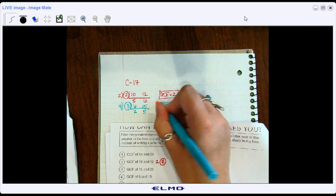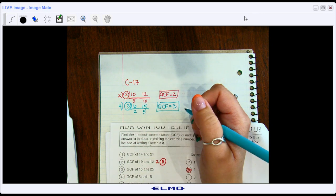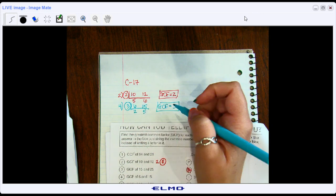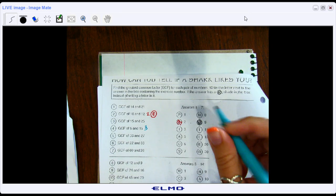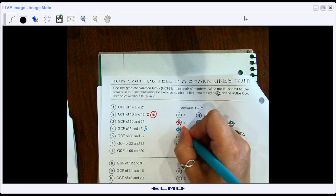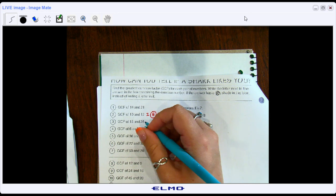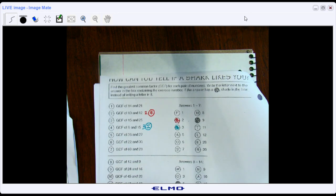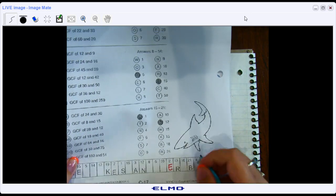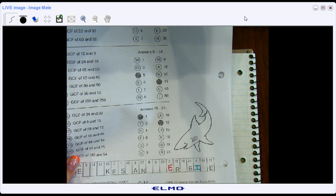If there were more numbers, I would have kept going, and then the things along the side would have gotten multiplied together. So problem 4 has a GCF of 3. So on my paper, I'm going to put 4 has a GCF of 3, which matches with letter I. So I'm now writing an I for 3. That's the answer. It's problem 4 for I. So down at the bottom, I'm going to write an I for problem 4.